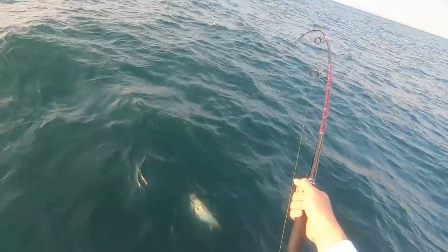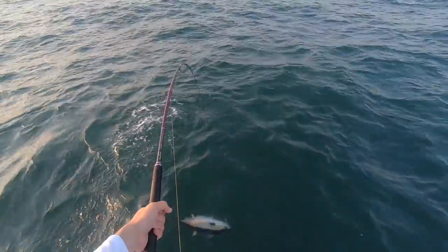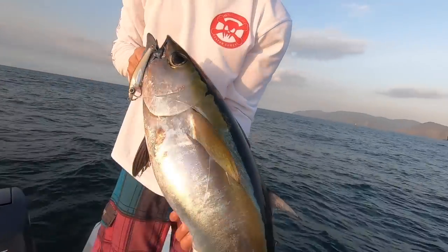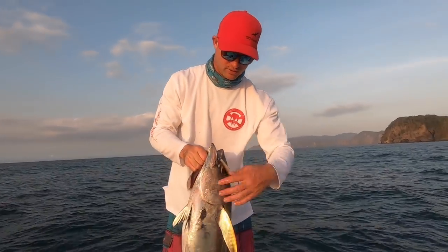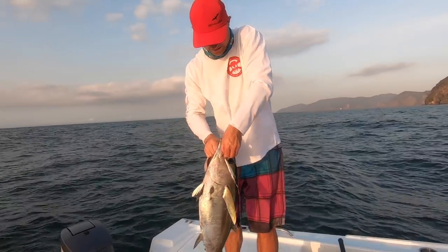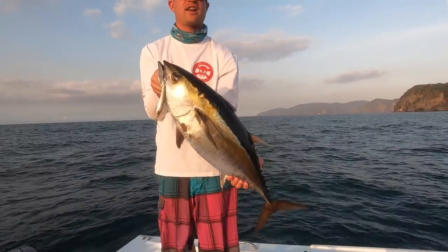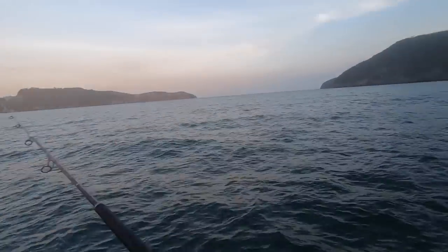You get hooked nice. A good size fish too. Whoa! He's gonna take it off anyway. Oh wow! A nice size one too. Yeah, hold it up so I can actually see it. See if you can get out of a corner. I would just cast.